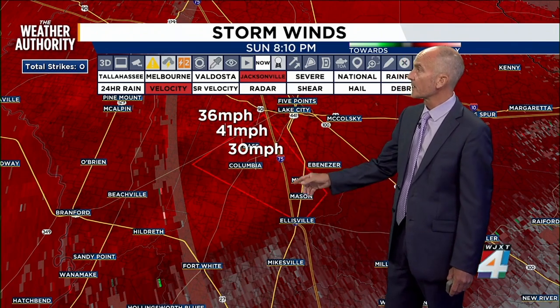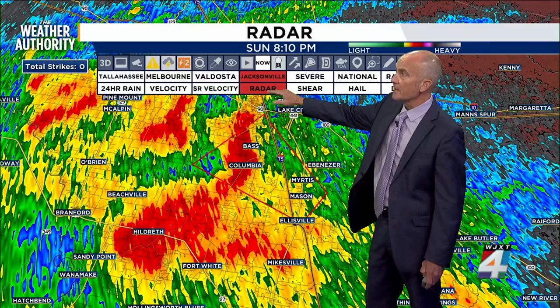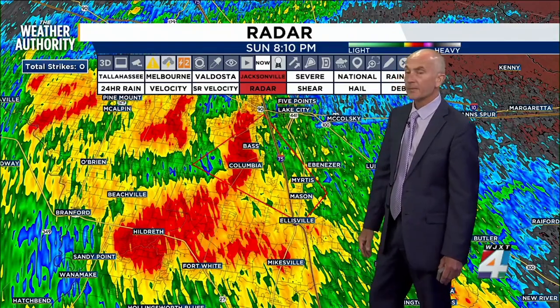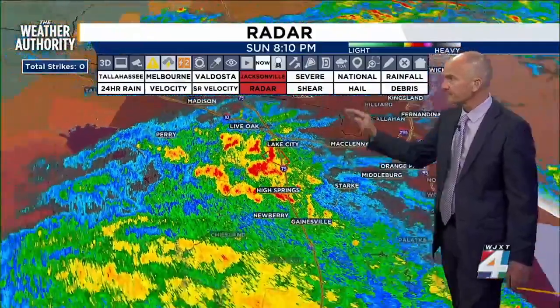So with that said, I'm going to clear out of the view here. We're going to turn back on our radar, which, by the way, you can find at News4JAX. We've got this up, and of course on our Weather Authority app, you can always keep up with the radar when these warnings are going off.